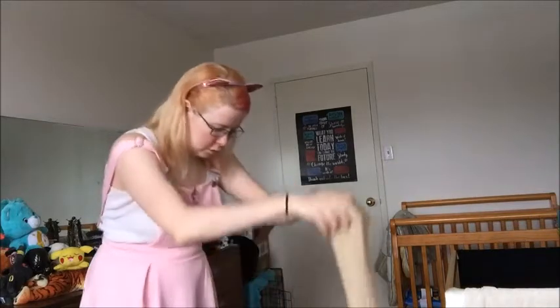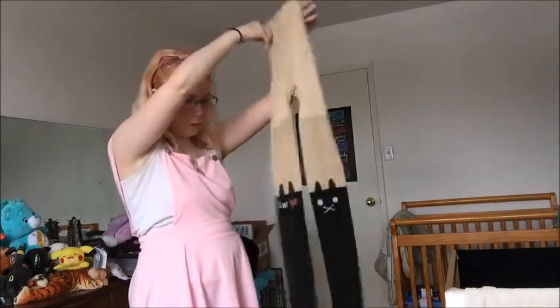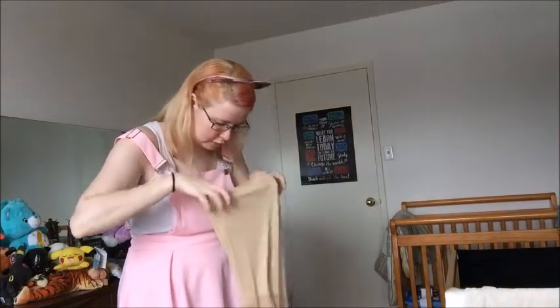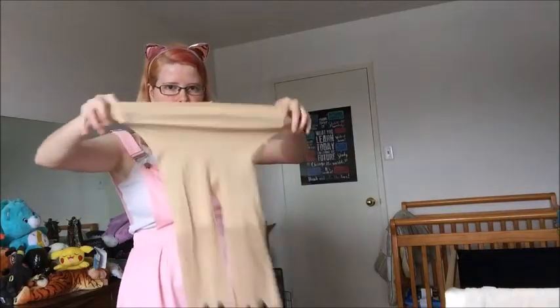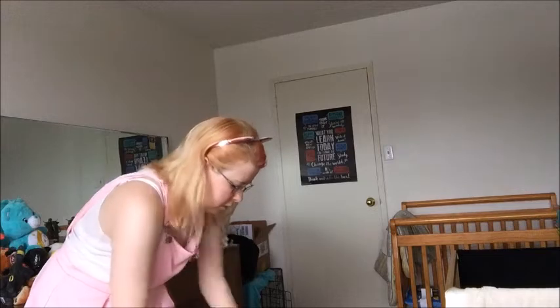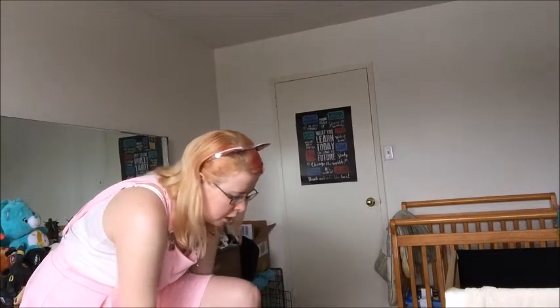They're supposed to be one size. And I paid $3.21. Not bad. So they look, there's no threads or anything loose on them, and they feel okay. They're stretchy here. So let's see if they'll fit. Hopefully they will.